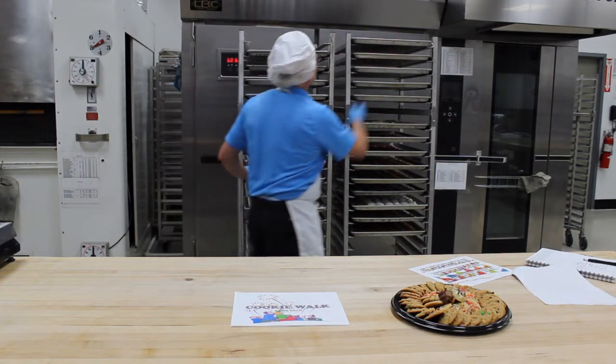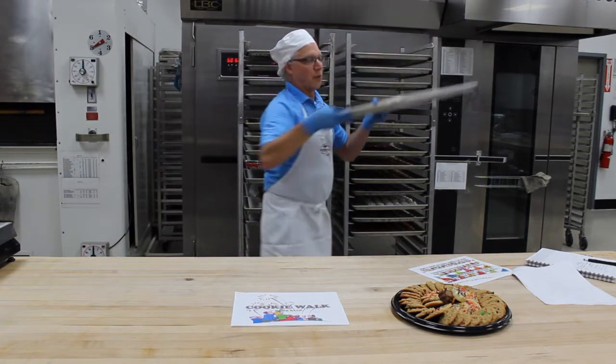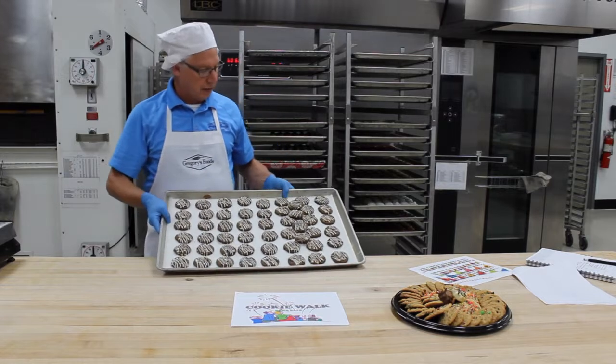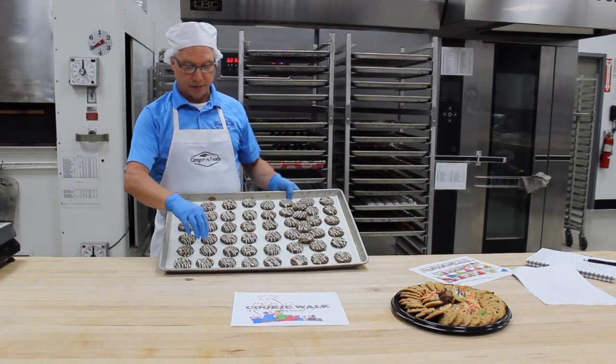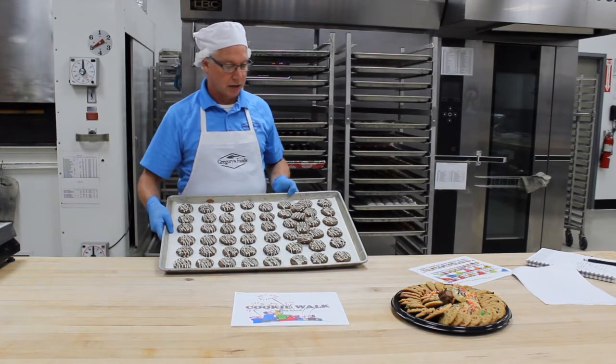We've looked at those already. We've got a few brand new varieties. This is a cookies and cream that we used a white coating chocolate on top. So this has white chocolate chips as well as semi-sweet chocolate chips inside.